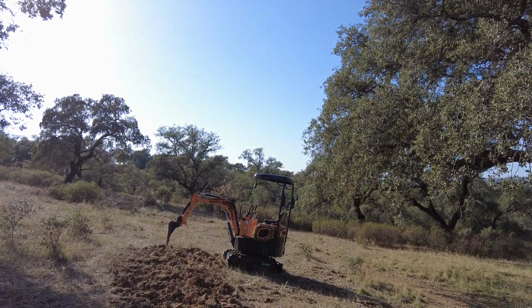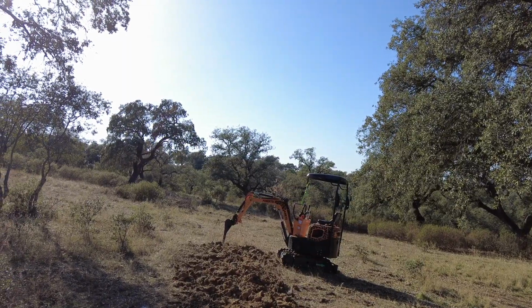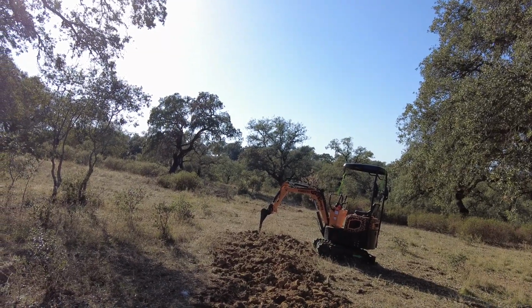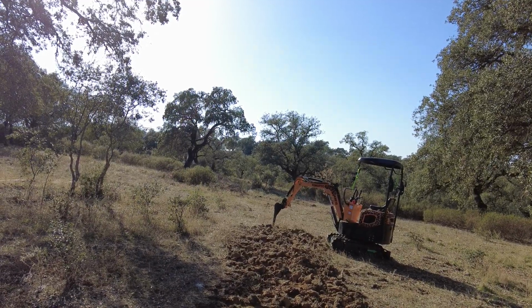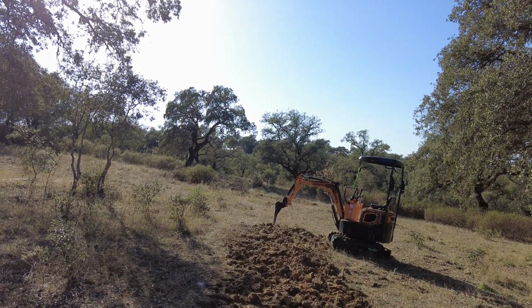The excavator, I have this beautiful machine to help me to build things and dig things, but the soil, it is so hard. It's difficult.